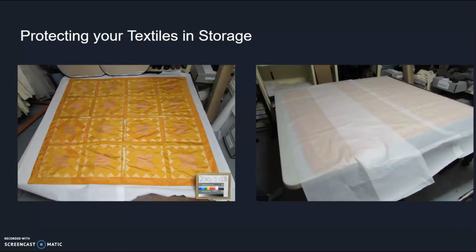This is also a good time to take photos of damaged areas and review them once a year or more to check if damage is advancing, particularly for molds and pests, as is pretty common here in Humboldt County.